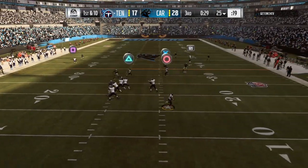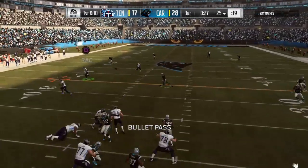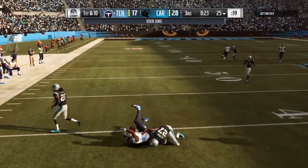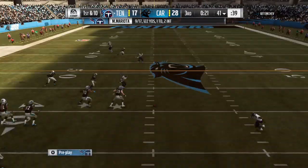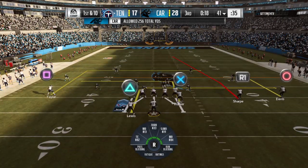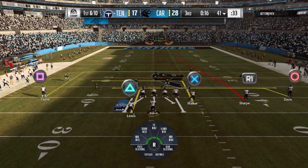Working out of the gun, Mariota flushed out right. Walker with a grab, left side. And they get him down, but not before he takes it across the 40-yard line. That play going for 16 yards to start the drive, 1st down.